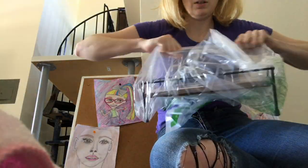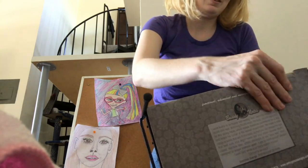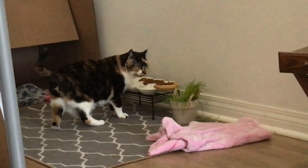I found this little cat table on Amazon and I love it because they don't have to bend over so far to eat, and it actually just looks nice in the space. I feel like the cats are more comfortable and that makes me happy.